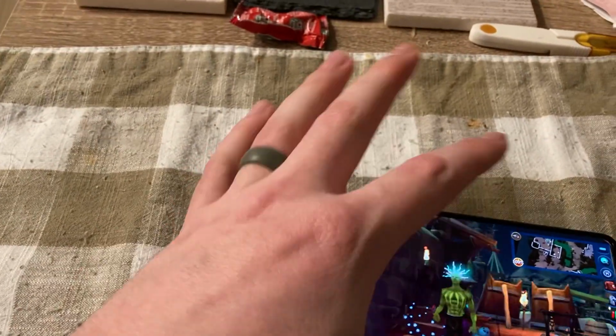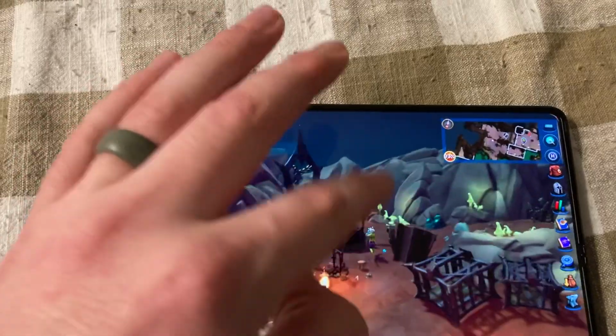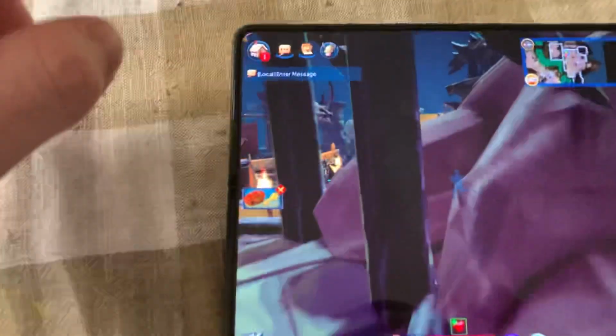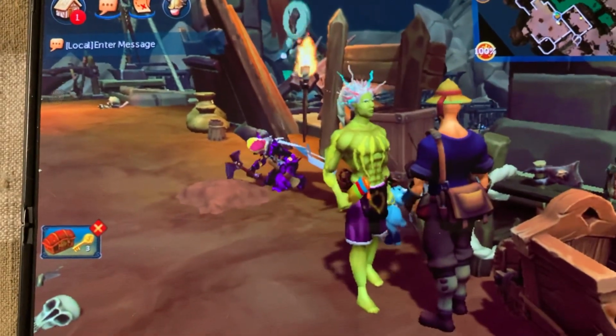You know what I mean? It's not so terrible that it's unusable, the worst thing ever. It's not the end of the world, but it could definitely be better is what I'm getting at. It's because of this weird aspect ratio, and it's pretty much just frustrating. I think honestly, this is what I'm talking about.